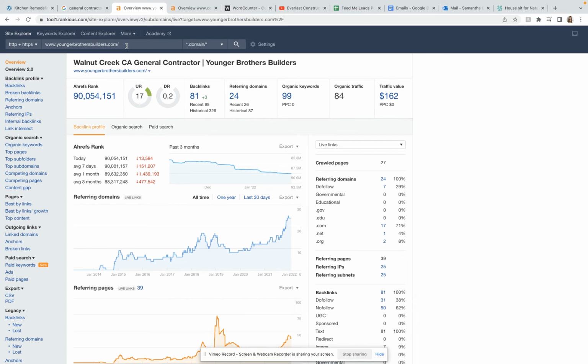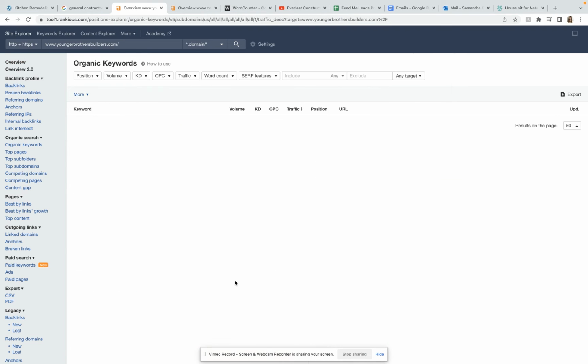And so I just typed in the competitor that we were just looking at. It's telling me that they have 81 backlinks from 24 different domains and are ranking organically for 99 keywords. So we can take a look and see which keywords those are. We want to keep an eye out for buyer intent keywords, meaning that when someone is typing that into Google, they are looking to purchase something probably. And we also want to keep an eye out for location-specific keywords as well. Those usually have a lot more buyer's intent.